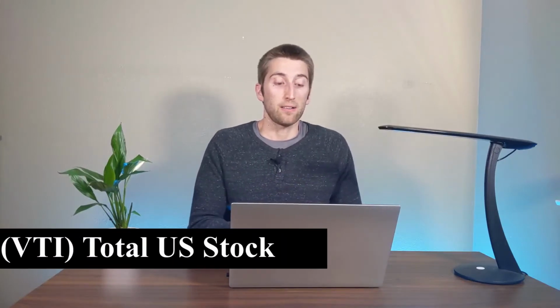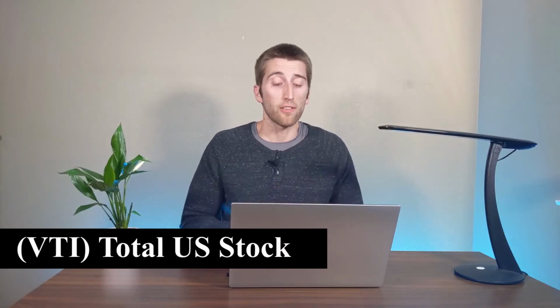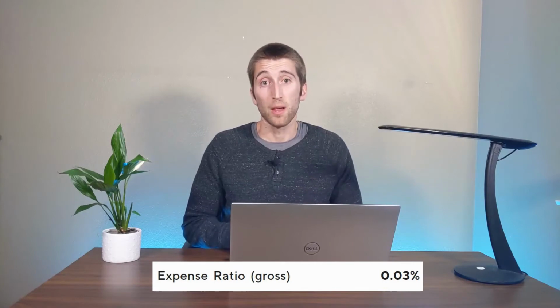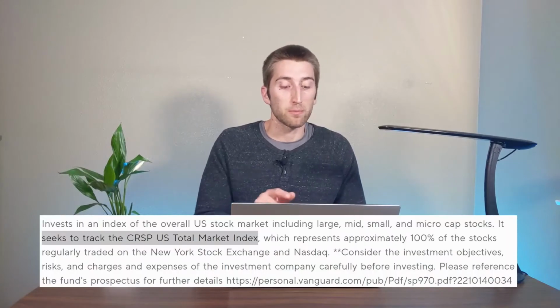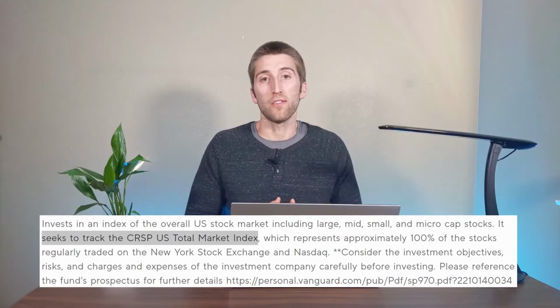Okay, so the first one I'm going to talk about is the total US stock. So VTI is the symbol for it, and that is the Vanguard US stock market ETF. It has an expense ratio of 0.03%, which is very low, and that is very awesome. And it actually tracks what's known as the CRSP US Total Market Index. Okay, and then I'm going to show you all of these on how you can exactly buy them, but these are the ones I'm going to be referring to.